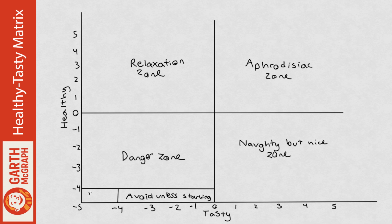We have a subzone in the bottom left corner called the idiot zone, because to eat food here you have to be a real idiot, as it's both disgusting and super bad for your health. Think of pure lard mixed with MSG and high fructose corn syrup.